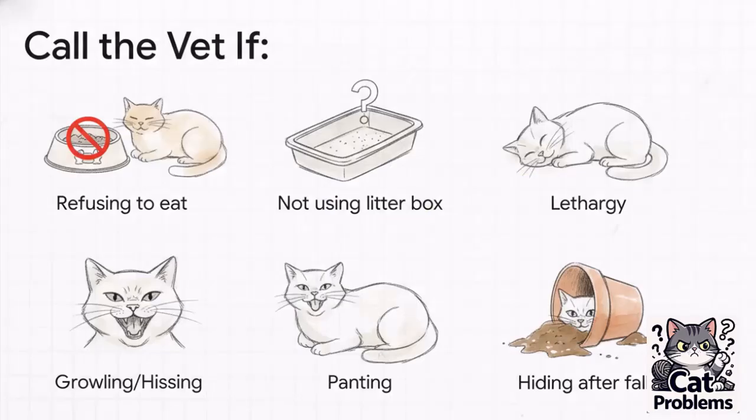And be on the lookout for these other major red flags too. If the hiding is happening along with any of these things you see here, like they're super weak, they're panting with their mouth open, or maybe they started hiding right after a fall or a fight, that is your signal to get professional medical help right away.